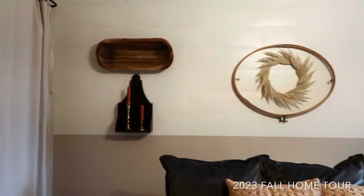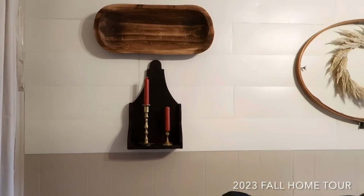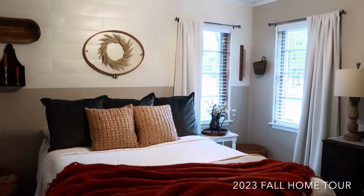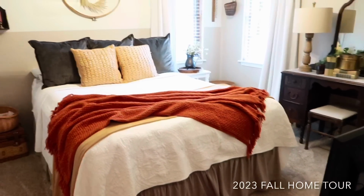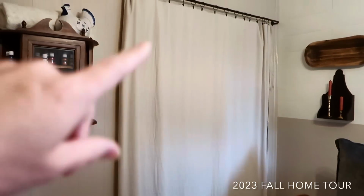And then over here, we just have a little primitive piece that I think I got at Goodwill. And the dough bowl is actually from Hobby Lobby. But if you step back and look at it all together, I think that it just turned out really, really cute. If you were to come over here and stay, I think that you would be quite comfortable in this space.